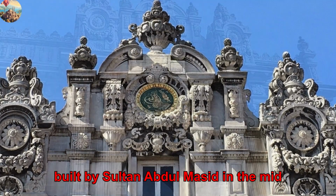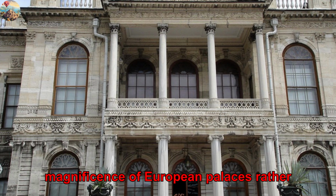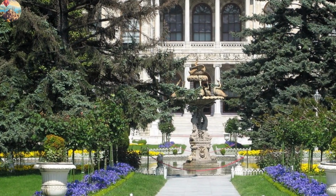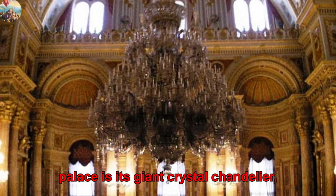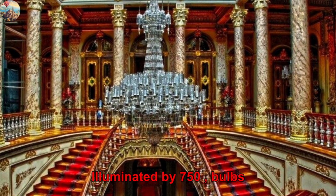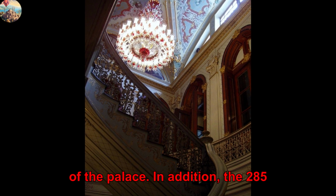Built by Sultan Abdülmecid in the mid-19th century, this palace reflects the magnificence of European palaces rather than traditional Ottoman architecture. One of the most striking features of the palace is its giant crystal chandelier weighing 4.5 tons. Illuminated by 750 bulbs, this chandelier reveals the magnificence of the palace.